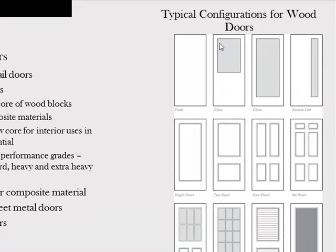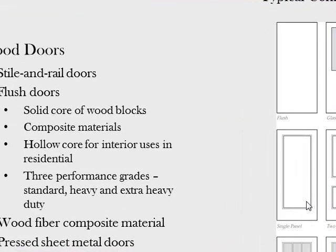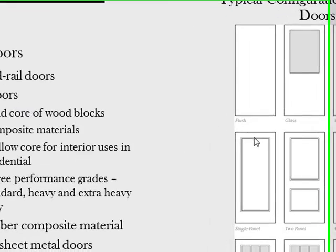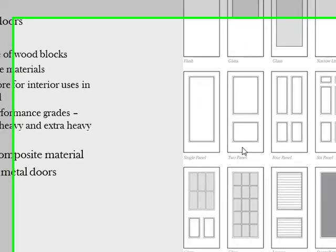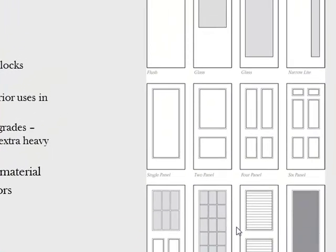Then you have different configurations for your doors. You got flush, which is just a plain door. Glass, usually half glass, full glass, narrow light, as the name implies. A single panel, meaning the door is usually wood or some sort of composite material, but it has like an inlay single panel. Here's 2 panel, 4 panel, 6 panel. Here's a panel with some glass. Here's a glass with mullions. Here's a louvered door, meaning these can rotate open to allow air through. And this might be a storm or a screen door.